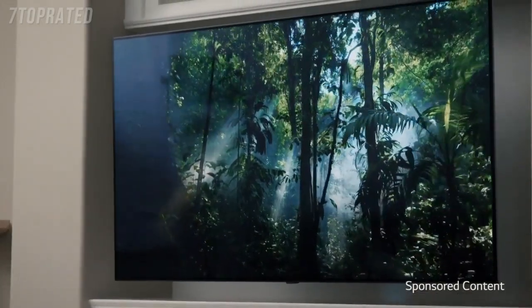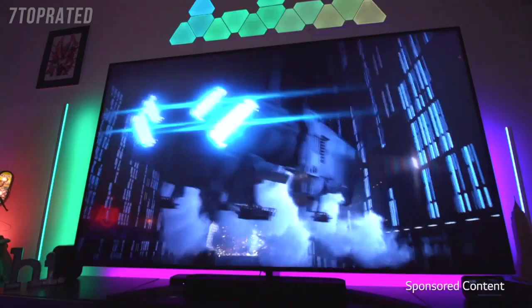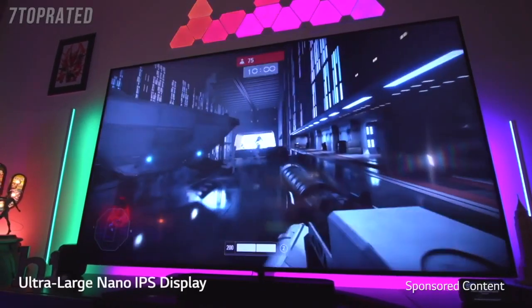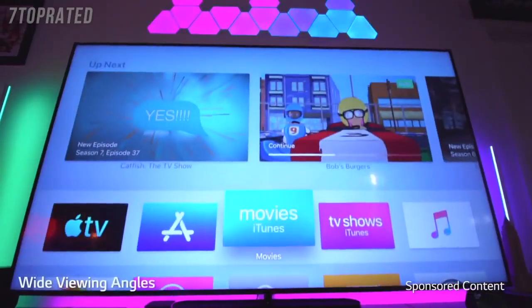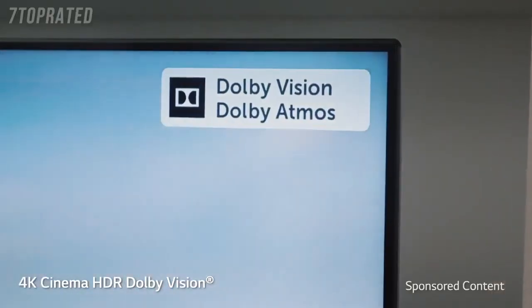The gaming experience on this 86-inch LG NanoCell TV is pretty insane. I mean, it's basically the most immersive experience thanks to slim bezels, an amazing picture quality due to the Nano IPS display, full array local dimming, and wide viewing angles. Now, this TV is a 4K HDR TV, but it also supports Dolby Vision.